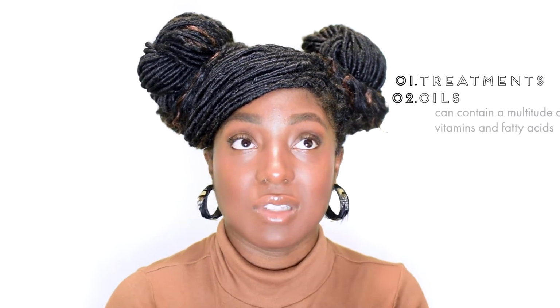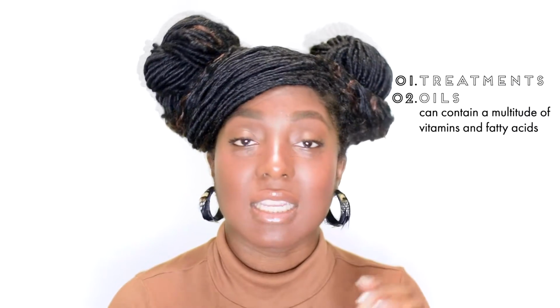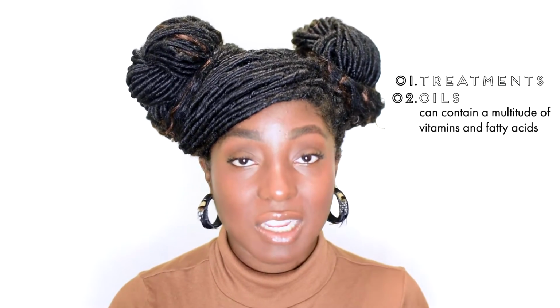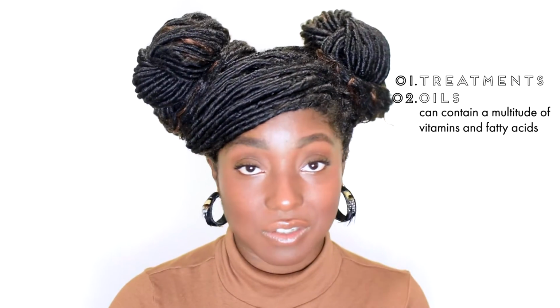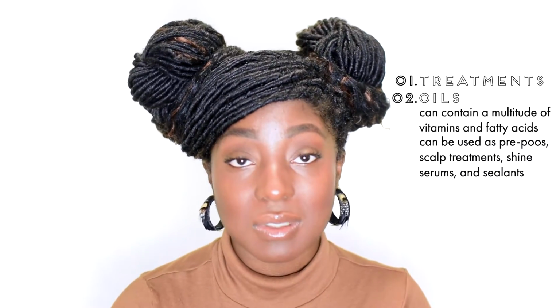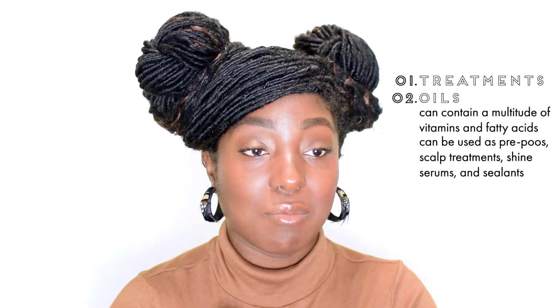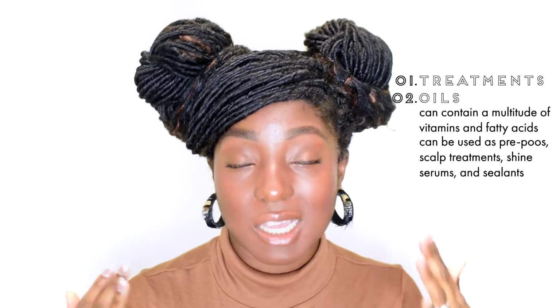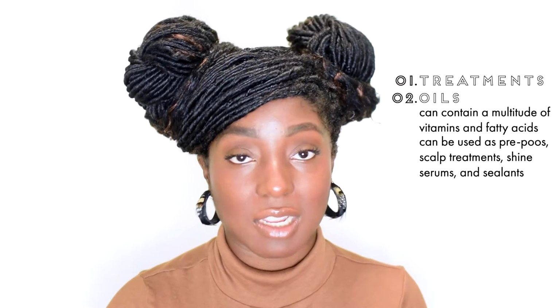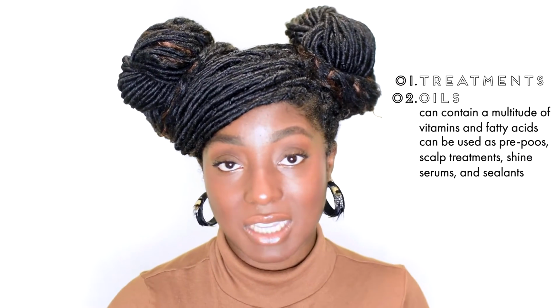And also what's a cool thing about oils is that they aren't only made of just this viscous liquid. A lot of oils contain fatty acids and vitamins, as well as a whole bunch of other great ingredients that are super beneficial for your hair. And so you can use them as pre-poos, you can use them once you're done washing your hair, for scalp treatments, and you can use them for styling, not only to give you shine, but also to really help with the health of your hair.